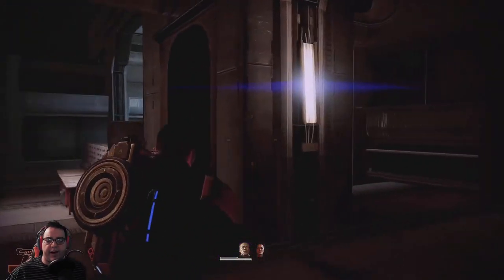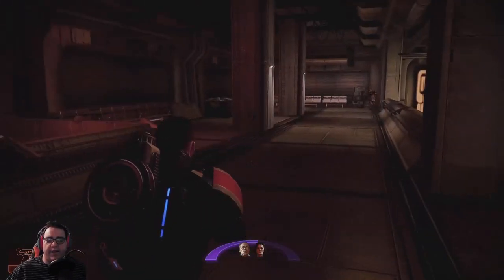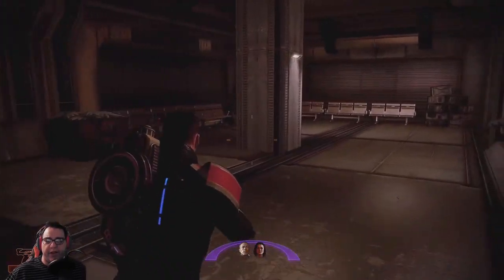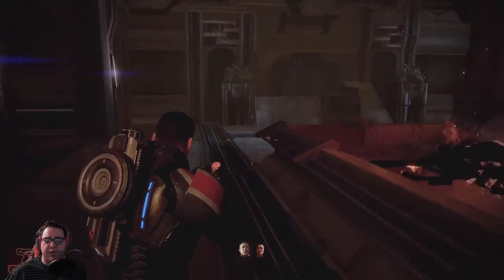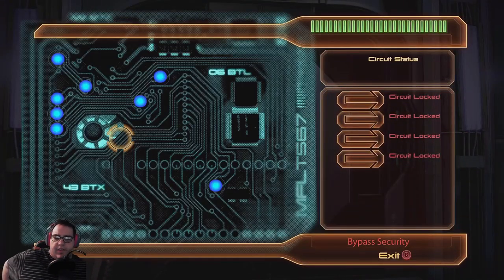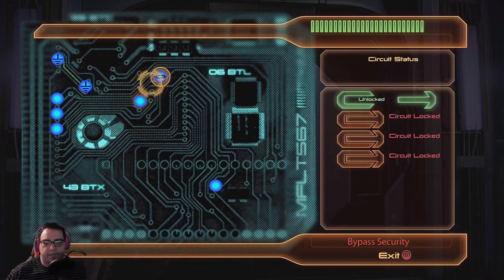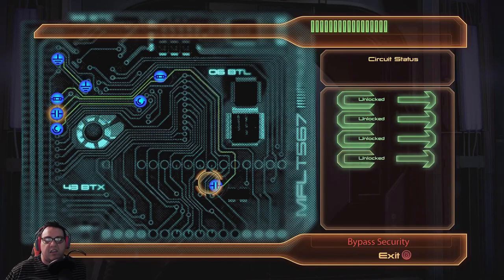Now, I try using the shotgun here, and I end up doing okay with it. You gotta be close range to really use it. You don't get much ammo for it either, but it's for when you use charge. That's when you use your shotgun. So what's in here? Excuse me.